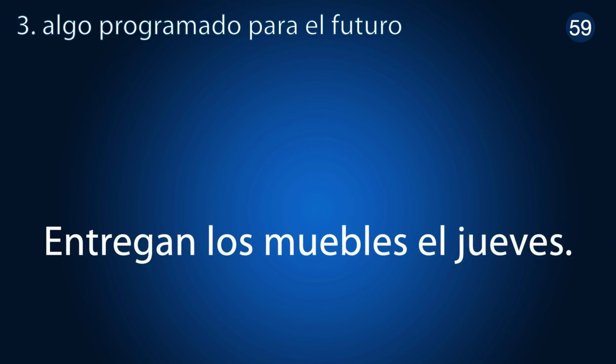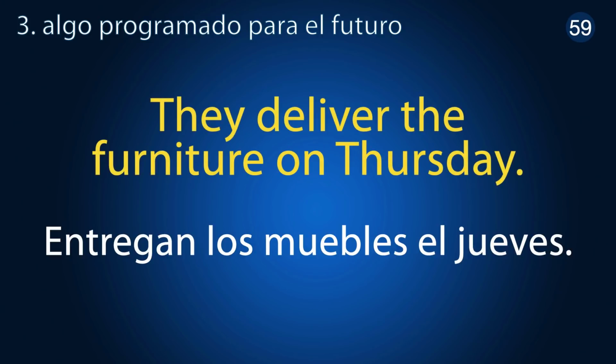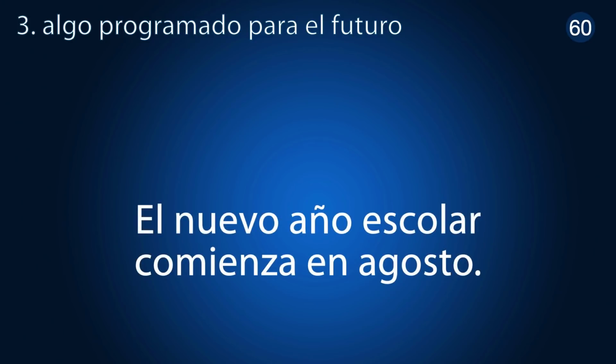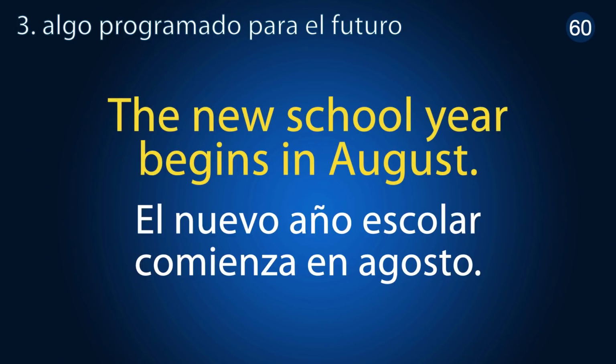Entreguen los muebles el jueves. They deliver the furniture on Thursday. El nuevo año escolar comienza en agosto. The new school year begins in August.